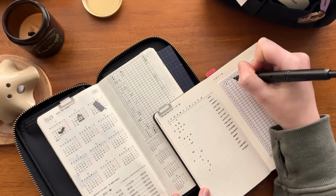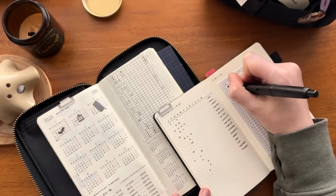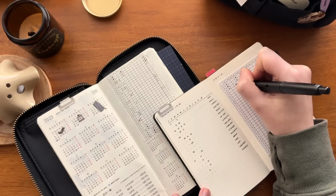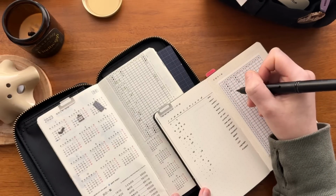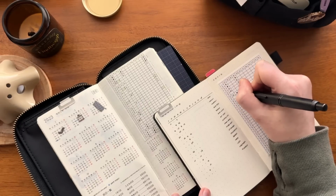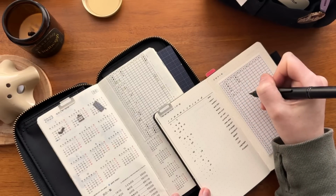And once I hit that streamlined point, it loses some of the magic and I get bored with it quite quickly. So I'm sure if I hit a really stressful period in my life, I will run back to the Hobonichi weeks because I know it works for me. But what I'm looking for now is sort of that creative magic of, can I get my system to fit in a different notebook? How would I approach this?